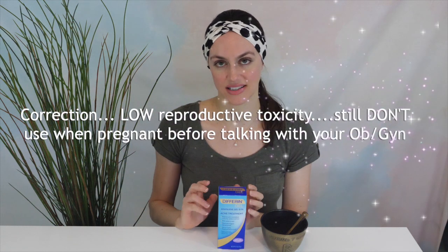So when you go to the website and you search the Differin gel, it's gonna pop up that it has high developmental and reproductive toxicity. Now, I would agree with that. So typically they don't use this in pregnant women. And so yes, that is something that you should think about. If you're pregnant, this is gonna be a no-no for you. That's why you need to check out the website.